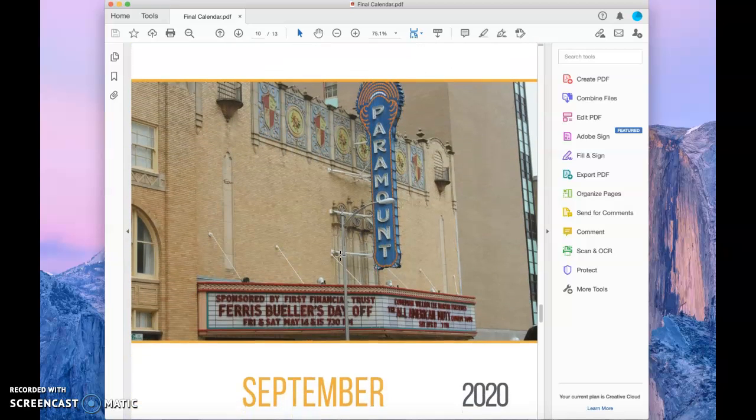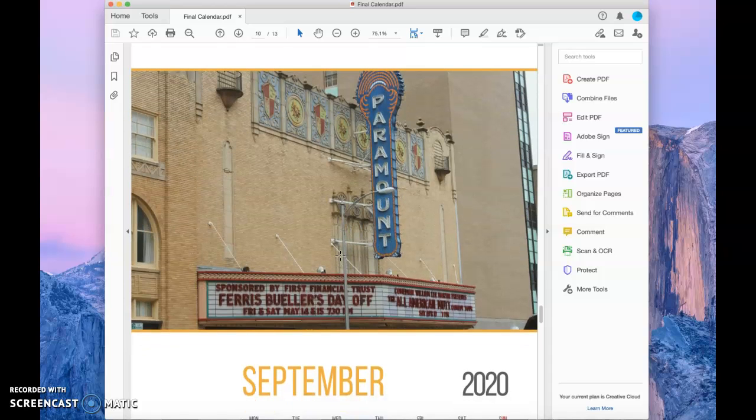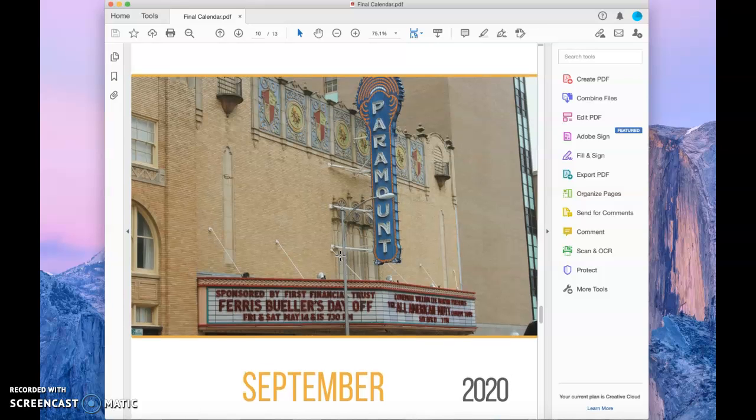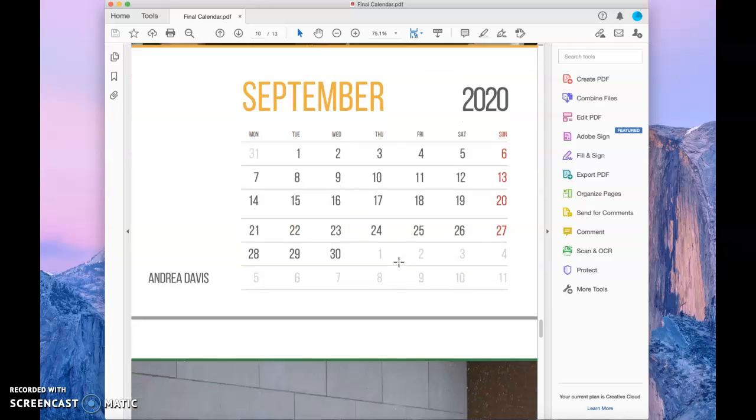And then here is the Paramount, and I love the Paramount. Such a fun place where you can go and watch films, you can go and watch musicals. It's a very old building, and I added some saturation just to bring out the colors of the signs, and I added some yellow hues to this one for it to not be as gloomy.